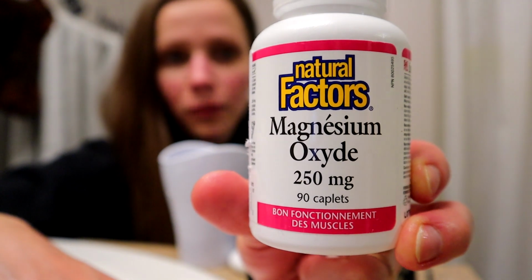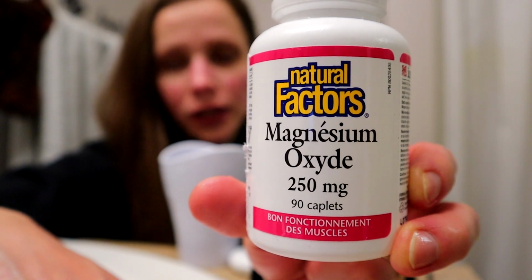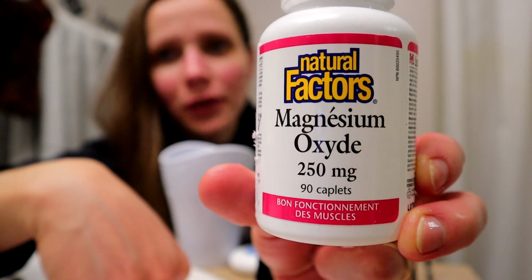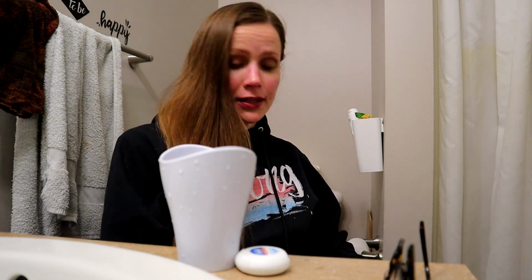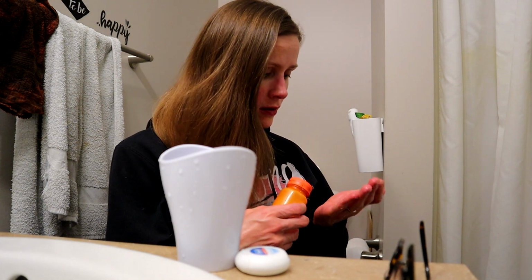And then I take another form of magnesium, magnesium oxide, which has the same benefits as the other magnesium. This one is a slight osmotic laxative, so it'll help my stool stay soft. So that's why I take that one. And I take 250 milligrams of that. Then I take my baclofen, which is an antispasmodic for my legs, at bedtime. And I take 20 milligrams of that.